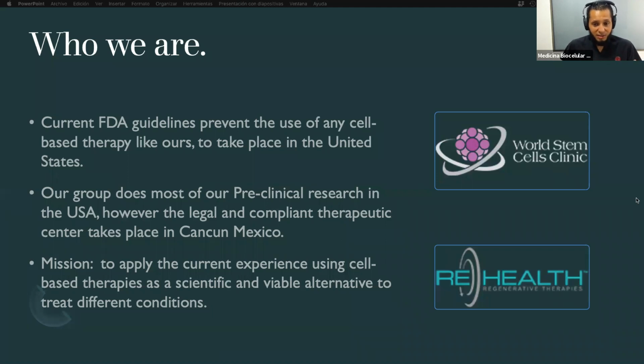This type of manufacture and these approaches cannot be performed in the United States or in Canada in a legal way. So what I want to express is that our group and our affiliates perform most of the research in the US. We have a laboratory based in California. However, the legal and compliant therapeutic center where the actual treatments take place is here in Cancun, Mexico, and those treatments are provided by us right here in Rehealth.